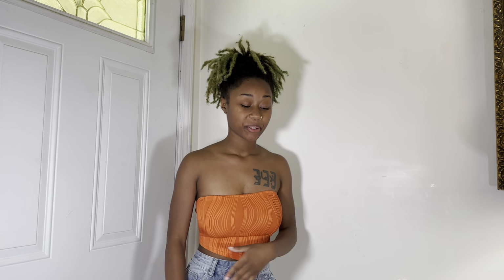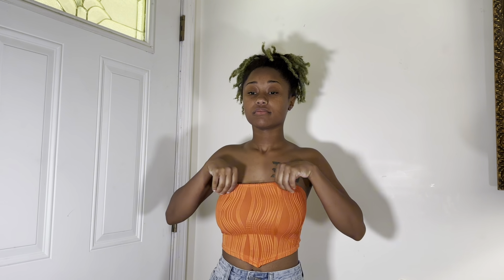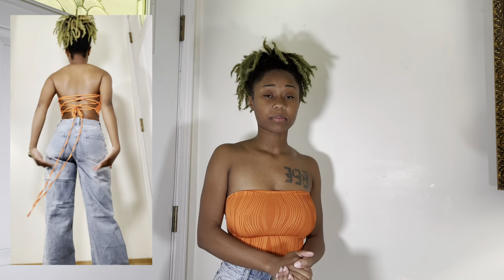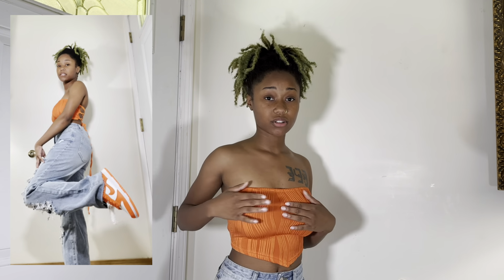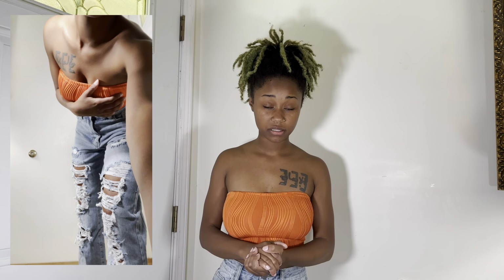But this outfit, oh my gosh, 100 out of 10. It came together so well. This is just a plain corset tube top type of deal, crop top, whatever you want to call them. I love it. It is strapped in the back, so you can tighten it up or whatever. You're good on boob coverage, no slips. Not gonna be sliding because you get to tie it up as tight as you need it to be.